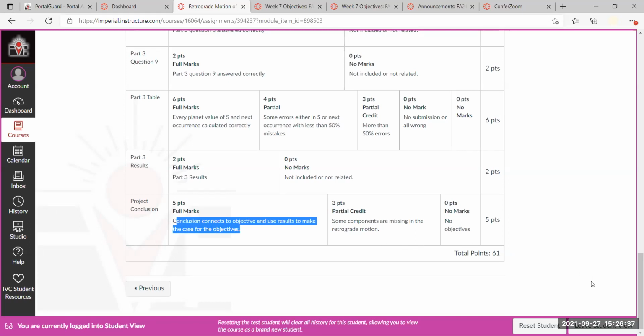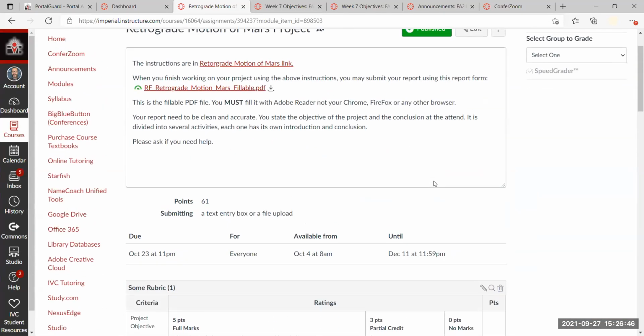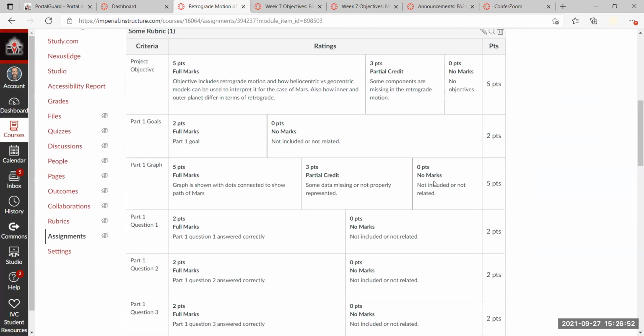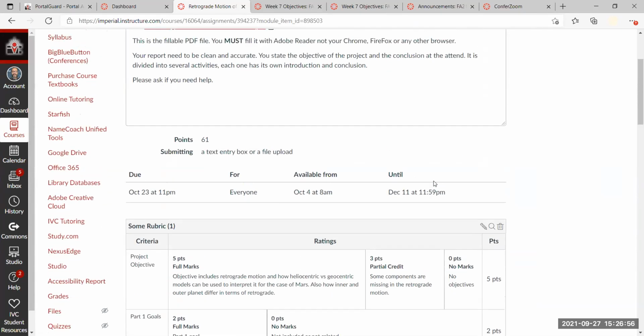So let me leave the student view and see if I can see it from the vantage point of the actual thing. So this is the project, first of all. Obviously, while you're doing this today or tomorrow, or even on Sunday, you're not going to be able to see the details of the rubric here.